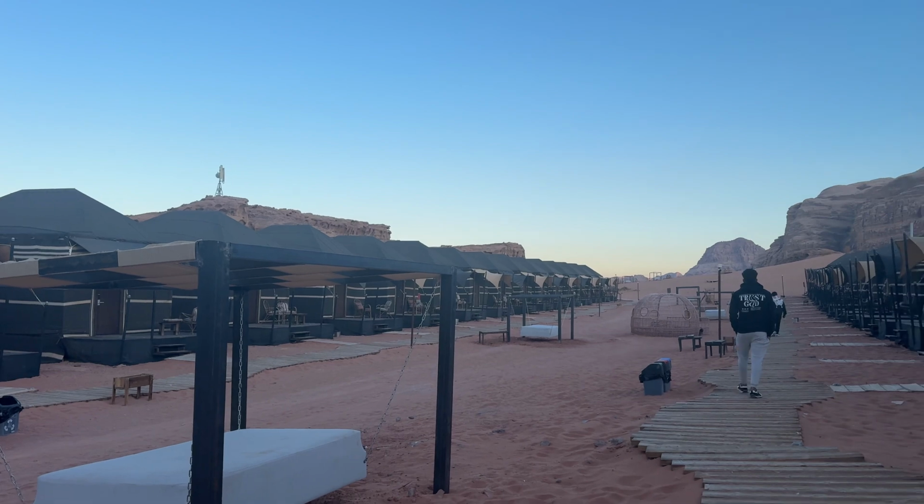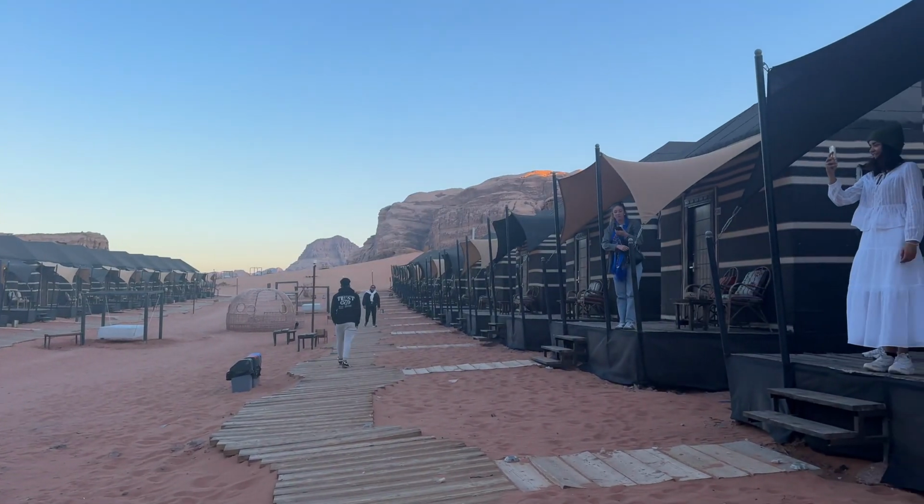I'm standing here in front of the tents that are included. So I did the included tents, or you could do a bubble upgrade, which was like $560 as of February 2025. So I wanted to do a tour of both of the tents so that you could see the difference between the two and decide whether or not you think the upgrade is worth it.